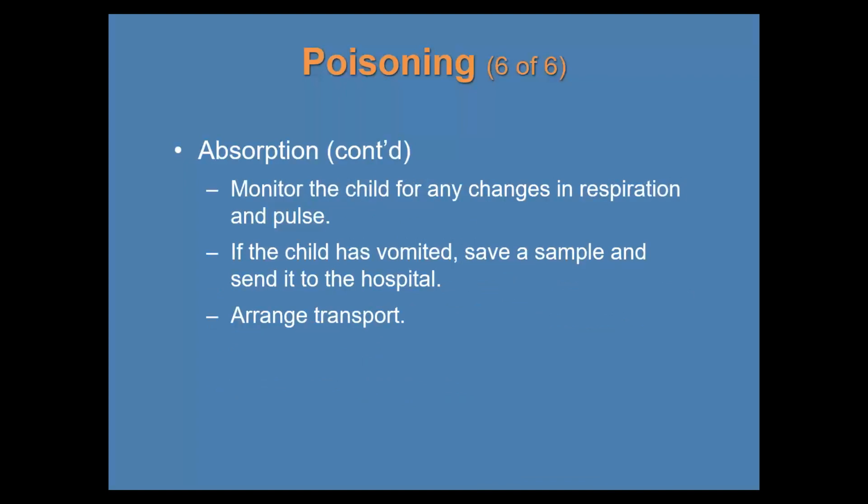However, while we're doing that, I know we're wearing our gloves and our masks these days, but make sure that you're keeping yourself safe from whatever that stuff is as well. Especially if it's an inhalation hazard or something along those lines, we don't want to inhale whatever they just inhaled. So try to get them out of that environment as soon as you can.